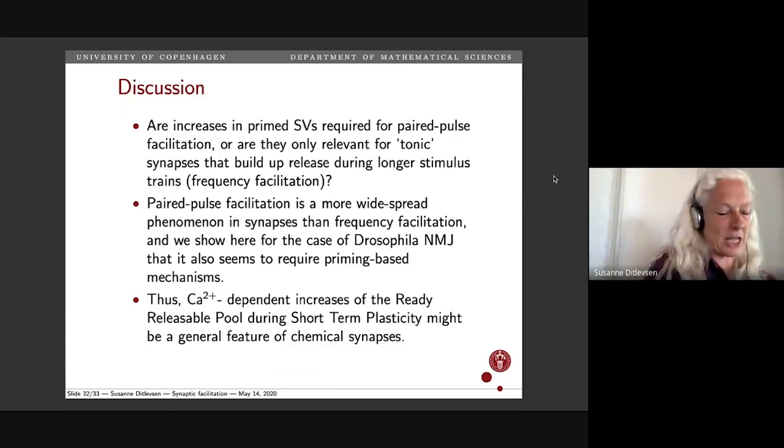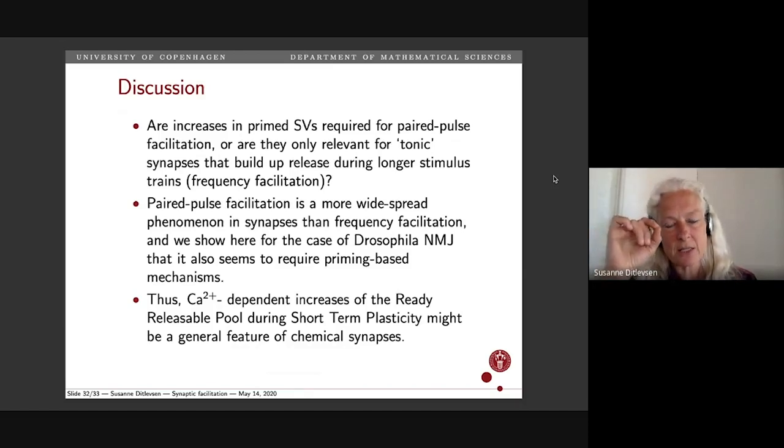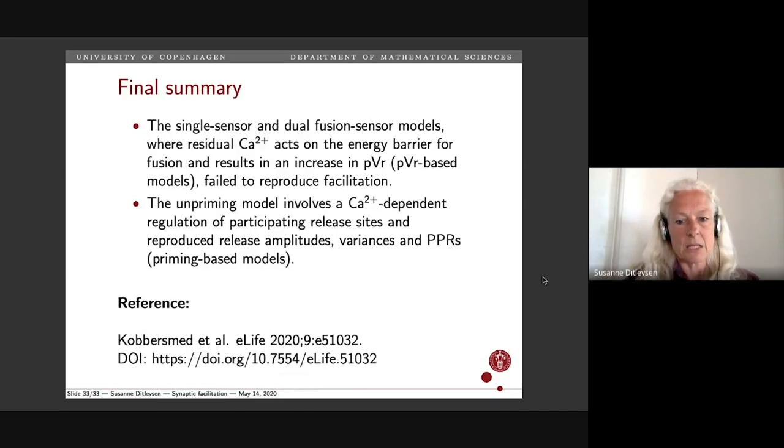So, the last discussion is: we need these increases in the stochastic vesicles to get this paired-pulse facilitation. So the question is, is this relevant for tonic synapses that build up during longer stimulus trains, which we have not seen here in this work, called frequency facilitation? Or is it paired-pulse facilitation, which is actually a more widespread phenomenon? So maybe it is more natural to use it for this type of problem than frequency facilitation. This is one of the main messages: it might be a general feature of these chemical synapses. Here I'm just repeating what was already there, and here is the reference.